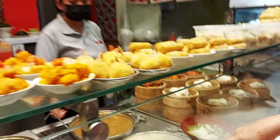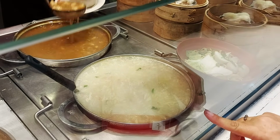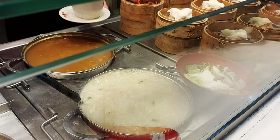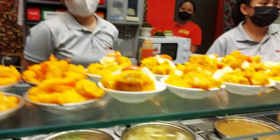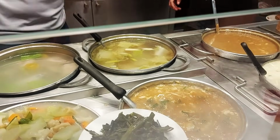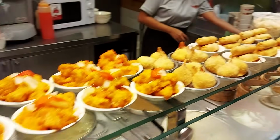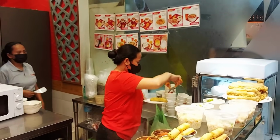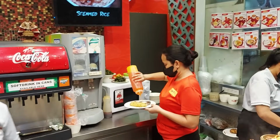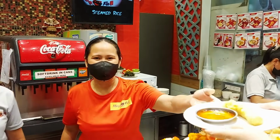So this is bird's nest soup. How much is that for one serving? 58. And this one was? The lomi noodles. Okay. Looks delicious. And the other one was for the chicken. But everything looks so good. Oh, here it is. Oh, and it gets cut up as well. Awesome. And sauce. Oh, wow. Thank you so much. Let's start with that and then come back.